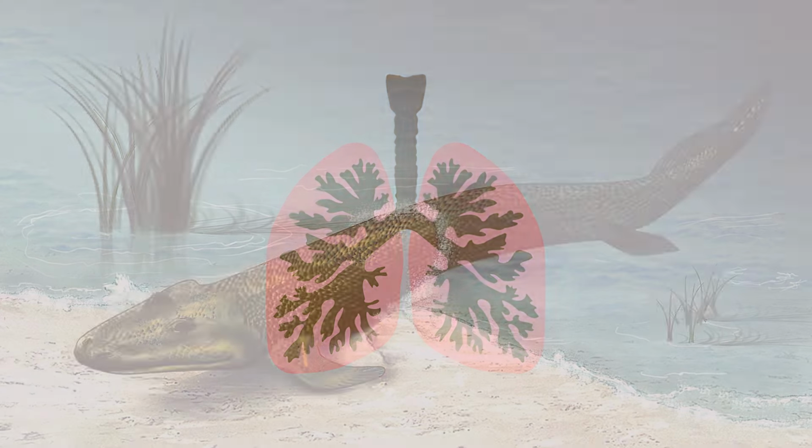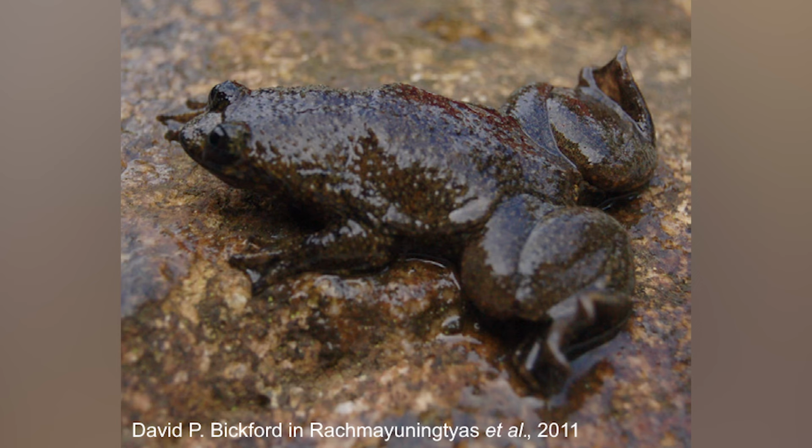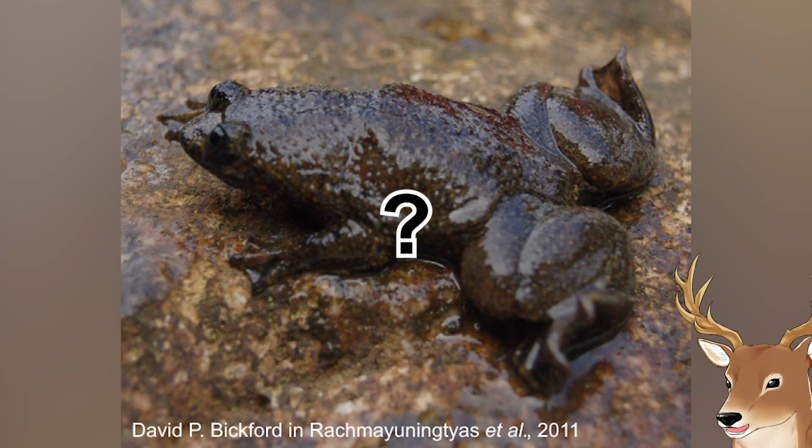Animals evolved lungs when we began to colonize land. It had become an important trait for land vertebrates. Even so, some of them lost their lungs, including one of the rarest amphibians in the world, the lungless frog. But why though? How could they live without lungs? And do they actually not have lungs?